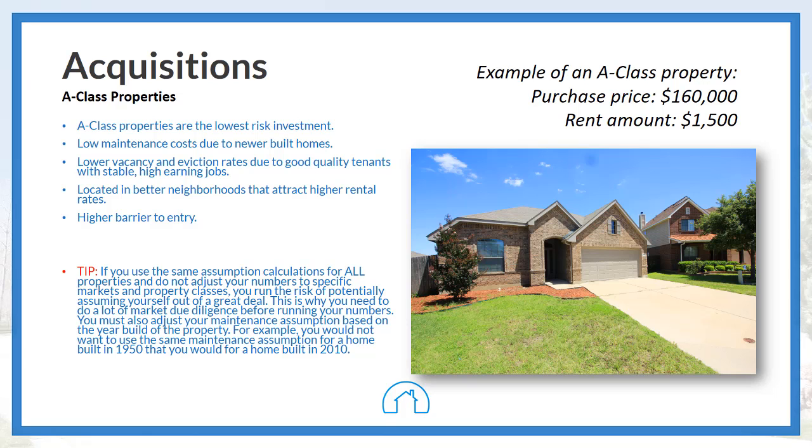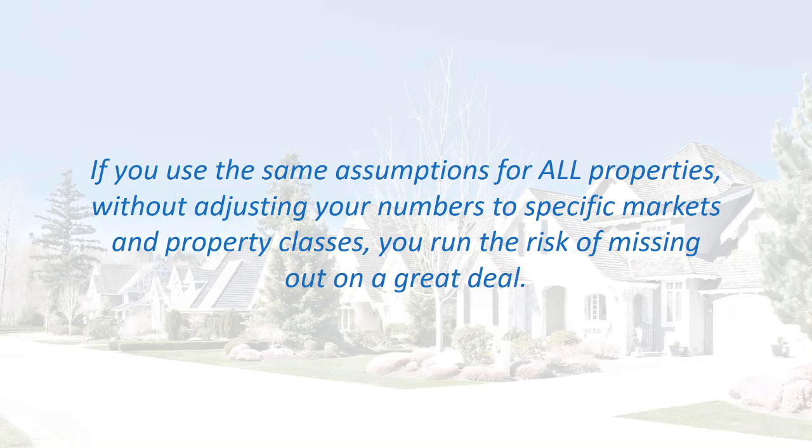If you take just a quarter of that rent right off the top and say, hey, that's going to go to maintenance and vacancy, you're going to be at least 25%. That's just what I've seen. But that's how you're going to want to underwrite these different property classes. We already talked about this. If you use the same assumptions for all properties without adjusting your numbers to specific markets and property classes, you're going to run the risk of missing out on a great deal. And that is fact.